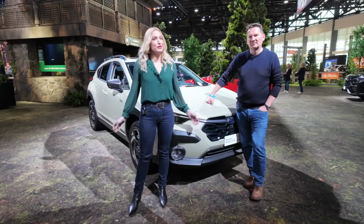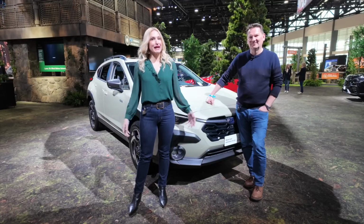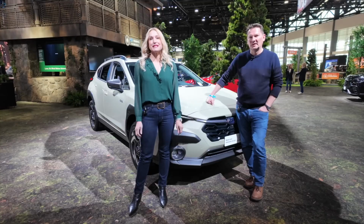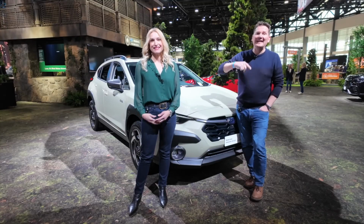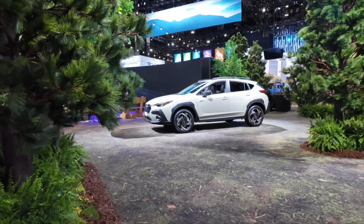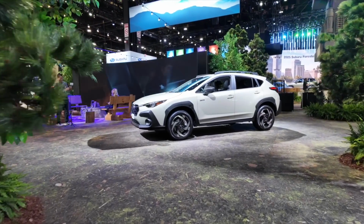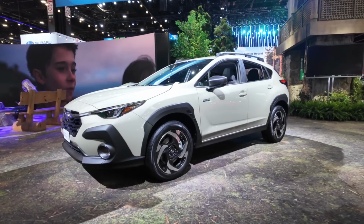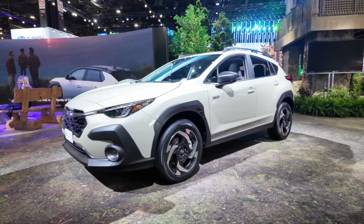We're at the Chicago Auto Show with Subaru, and they have the Crosstrek Hybrid on display. It's a 2026 model. Yeah, so it's going to come at the end of this year for the 2026 model. And this is very important because the Crosstrek is the best-selling vehicle in the Subaru lineup. So this is very important for it now to have a hybrid.